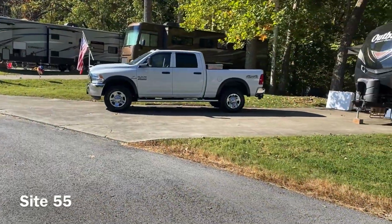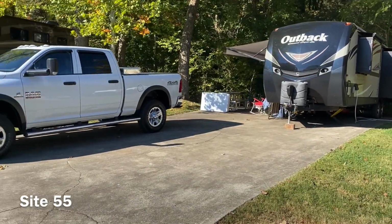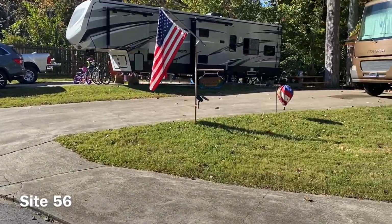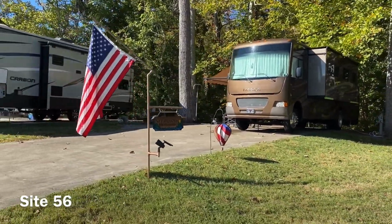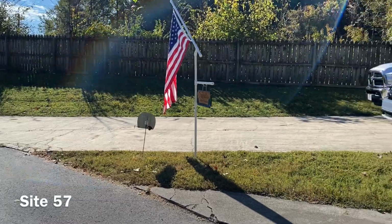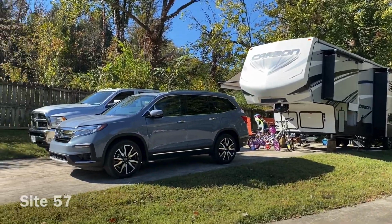55 is one of the few sites that do have big concrete pads here. So if you like camping on the concrete, 55, 56, and 57 are going to be the campsites for you. This is site 56, a bit of a slope to back up into it as well, but it is a nice level concrete pad at the top. You are relatively close in with your near neighbors though. And 57, similar situation. It is the closest site here to the road. Long back end concrete drive site.